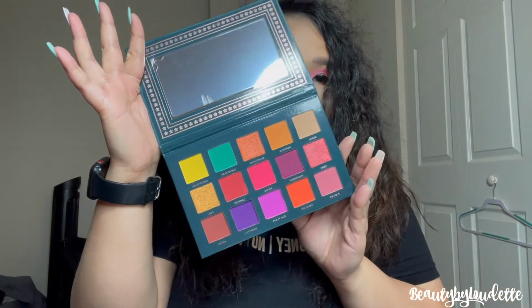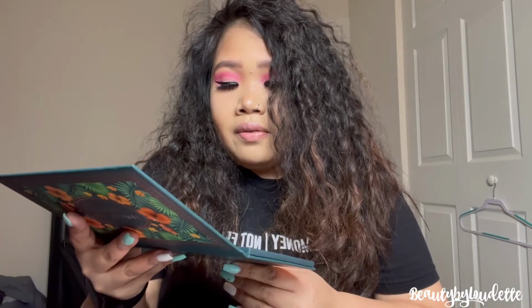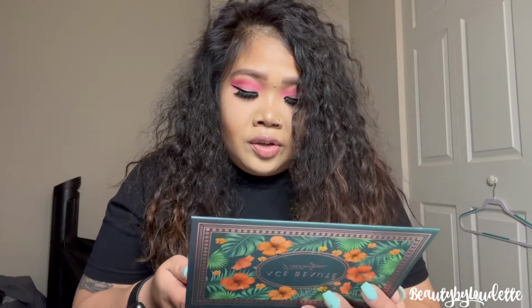Ooh, this is a very, very colorful palette. It definitely reminds me of the Lisa Frank palette. So this is how the palette looks. I would love to test it out, but I'm not sure if I want to keep this, so I'm not gonna test it out. I don't want to put my germs on it, but they're so pretty.